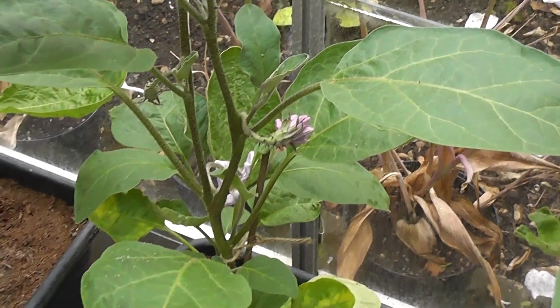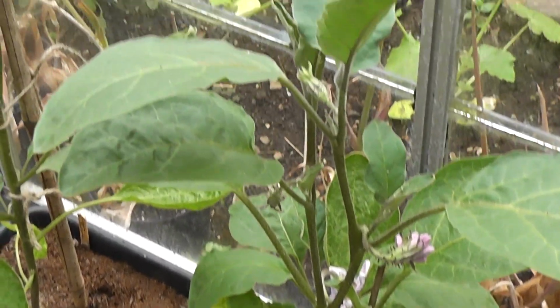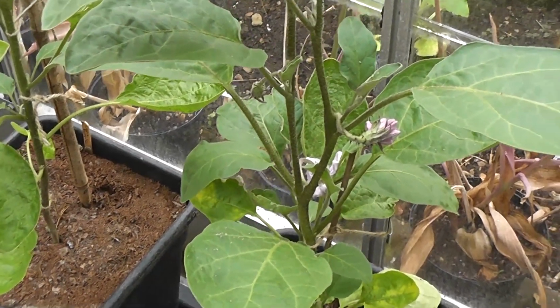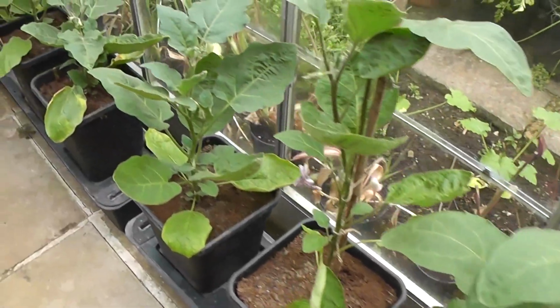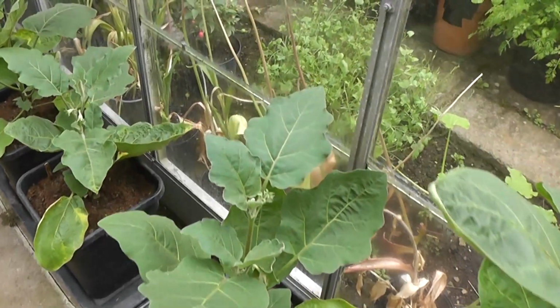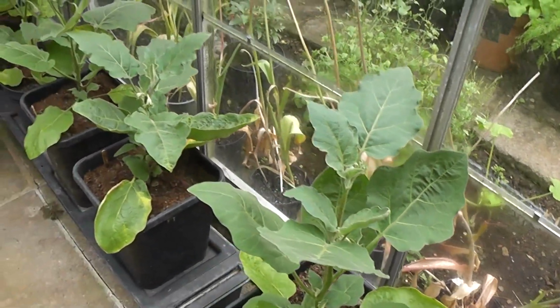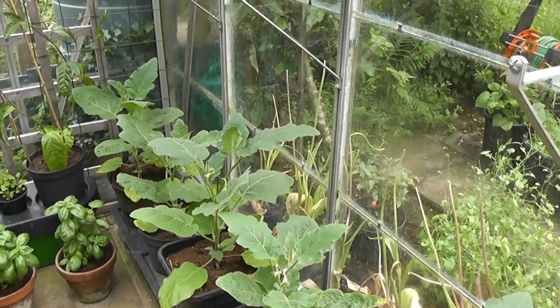Lovely purple flowers, and got high hopes for those. We've got 4 of those, or 3 of those rather, sorry. And then a new variety here. This one is called Green Knight. Never tried this one before, as I say, I think it's pretty much brand new.